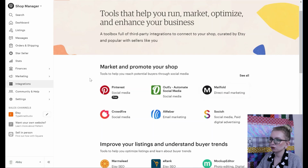So you can do things like claim your Etsy shop on Pinterest. I have used Aweber. I would suggest using Aweber for email marketing for your shop. Basically, when somebody makes an order, they will get an email from Aweber asking if they would like to be added to your email list. And that is the only one that connects with Etsy so far.